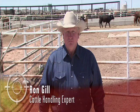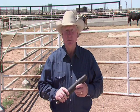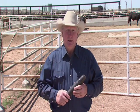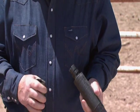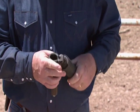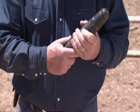There are two basic forms of euthanasia that we use. One would be a live round out of a gun, and the other would be using a captive bolt system such as this one. We want to make sure that when we do euthanize one, it's quick and painless, and the gun and this captive bolt system are the only two that are really approved for use.